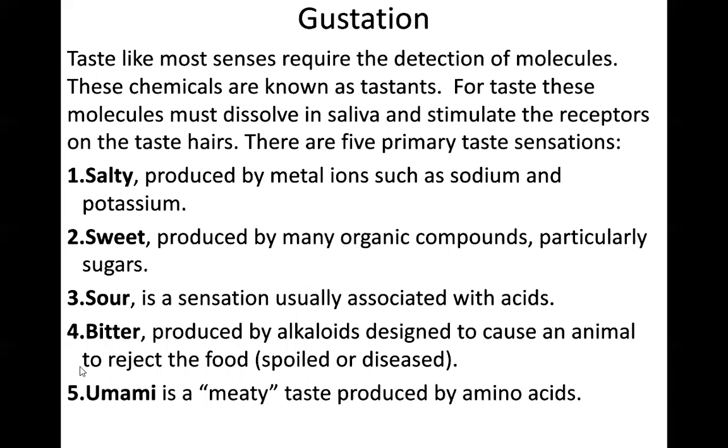And it causes animals, and us as well, to reject the food, which could be a case of it being spoiled or diseased. And then a fun word to say is umami. Actually, I should say unami, I believe, not umami, but that's okay. A meaty taste produced by amino acids, I believe. It's a Japanese word. But now, I imagine everybody's thinking to themselves, I don't just taste sour, I don't just taste sweet. You can taste combinations of those things, whether it's an orange, vanilla, Coca-Cola, or something else. There are combinations when it comes to things like flavor.